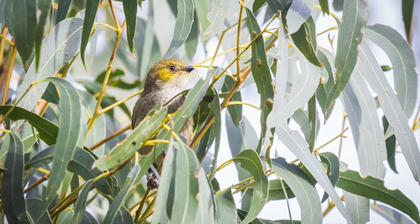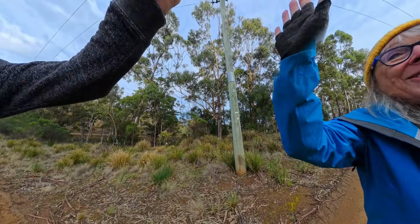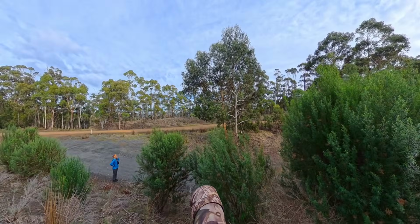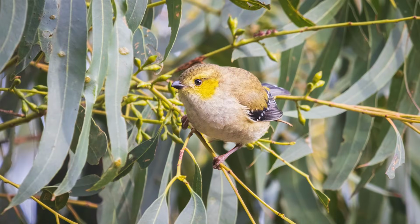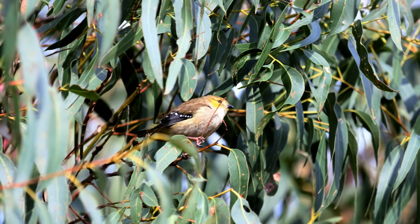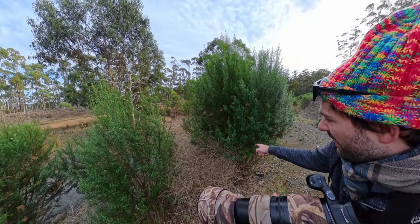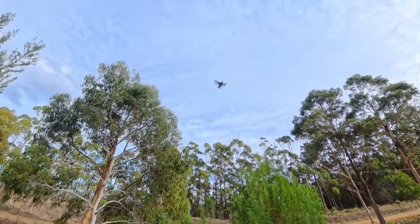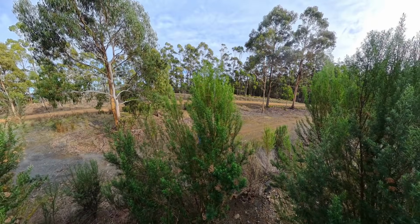Oh my. Yes! I told you we would find one. Yes! That was so quick. Oh! We're absolutely drowning in Pardalotes. This is amazing. I've lost count of how many we've seen. Oh my God. There's one right next to me here. Whoa! Watch out! That almost took my head off.